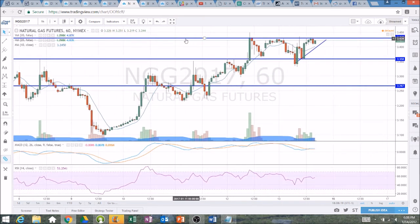So it's always nice to look at previous price history to look for support and resistance levels. And again, it's not always exact. In fact, it's pretty rarely exact, but it gives you a nice general idea to base your game plan and your trades around, and you know when to bail if something is not working out the way you would have expected it to. So that's what we're looking at for natural gas.